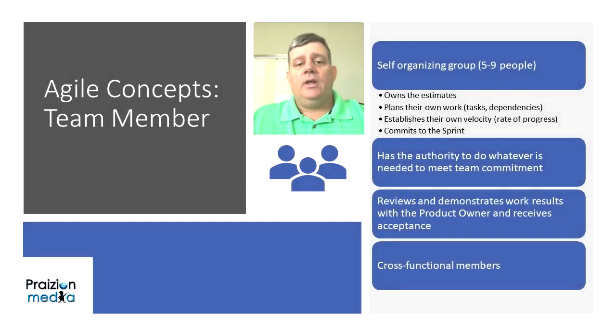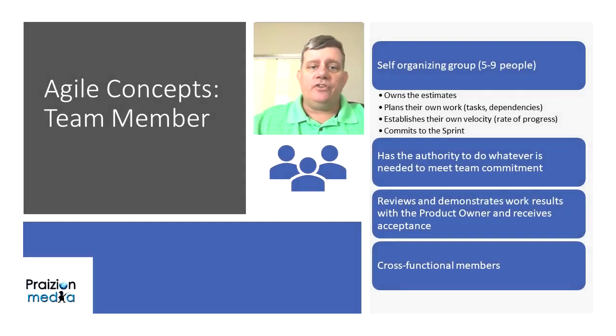Team members: the self-organizing group, 5 to 9 people max. They own the estimate. They plan their own work, tasks, dependencies, everything, like I said. They establish their own velocity, and velocity is really the rate of progress that they can get done in a given sprint. They have the authority to do whatever is needed to meet team commitments.